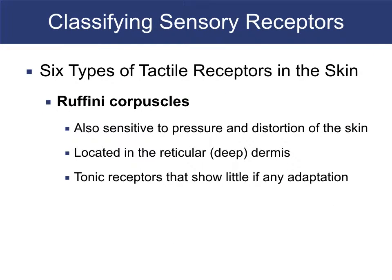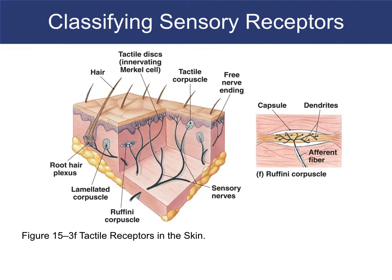Ruffini corpuscles are deep in the reticular dermis, the deep dermis, and they detect pressure as well. They look like these guys right here. I'm not sure I've seen those in the microscope labs very well. Have you ever seen one of those down in the lab? I haven't either, so I probably wouldn't worry too much about these.